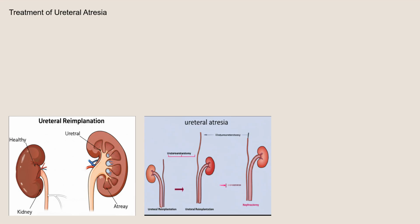The primary goal of treatment is to relieve the obstruction and preserve kidney function. The specific approach depends on the location and extent of the atresia. Surgical intervention is almost always necessary. Options include ureteral reimplantation, where the ureter is disconnected and reconnected to the bladder in a new location, ureteroureterostomy, where the healthy ends of the ureter are joined together, or, in severe cases where the kidney is severely damaged, nephrectomy, the removal of the affected kidney. Management also includes preventing urinary tract infections with prophylactic antibiotics and monitoring kidney function regularly.